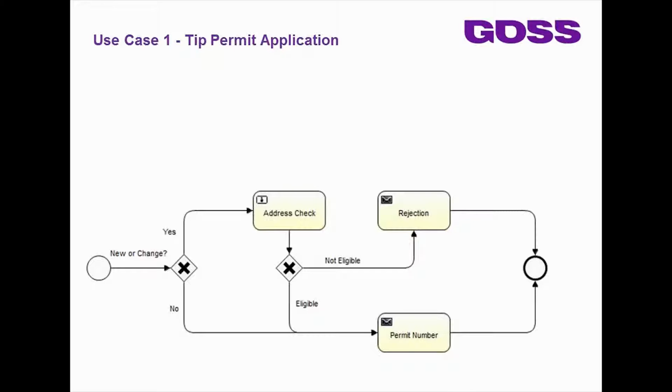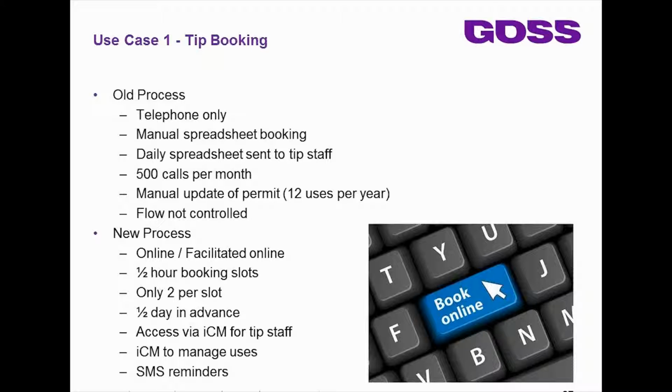If they're eligible based on all of those checks and the logic within the process engine and the forms, they're issued a permit and a permit number. If they're not, they're issued an automatic rejection together with the reasons why. Tip booking process, same, using our BPM methodology.